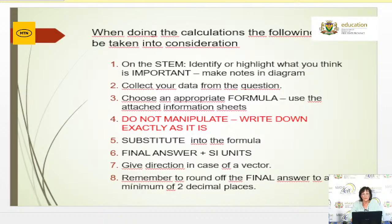A number without a unit is not an answer. You must have, for example, newton for force. Make sure you know the units. If there's a vector of a force and they ask just for a scalar unit, you don't have to give direction then. And then remember to round off the final answer to a minimum of 2 decimal places.